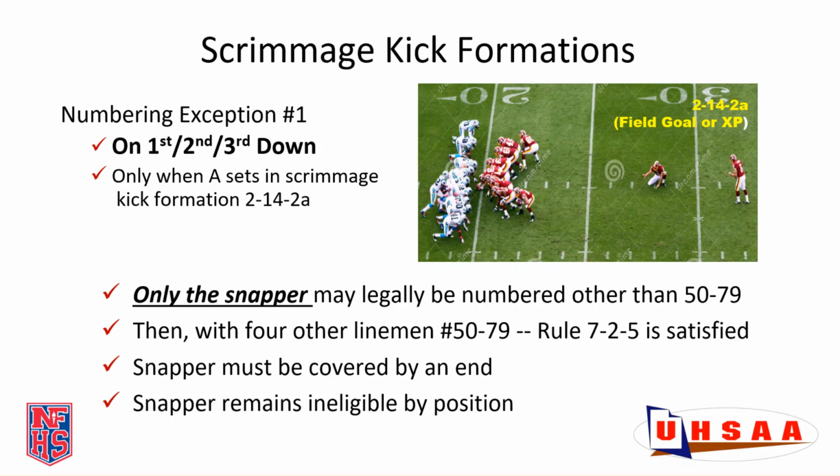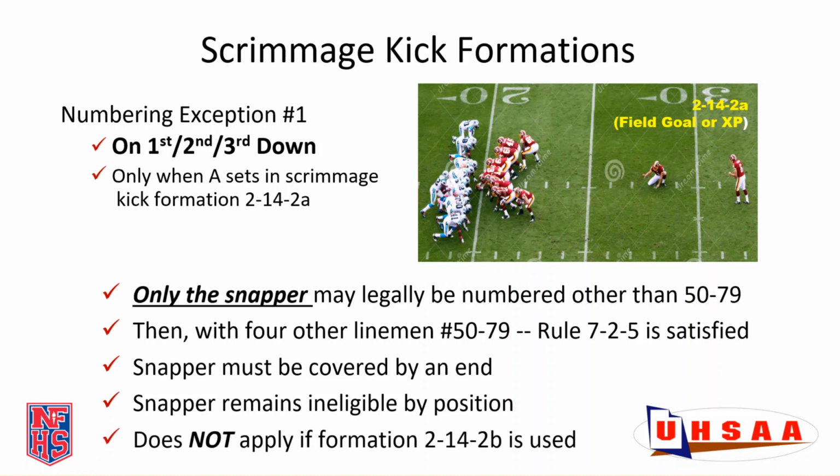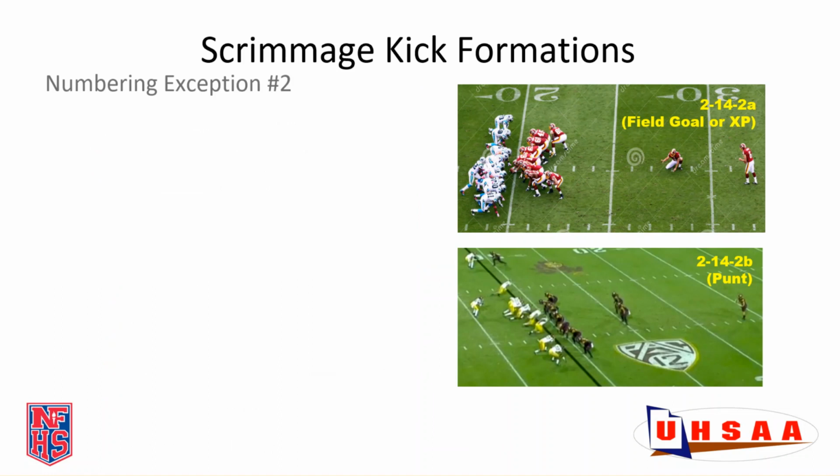It's a complicated rule, isn't it? And it only applies on first, second, or third down. Let's take a look at the other numbering exception, number 2. So this is only for this formation. If the other formation is used, this rule does not apply. Let's look at the other one.